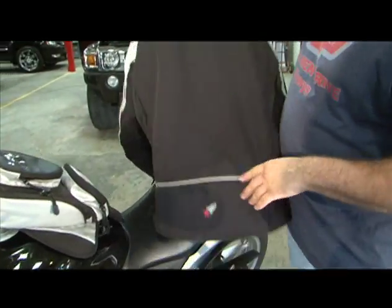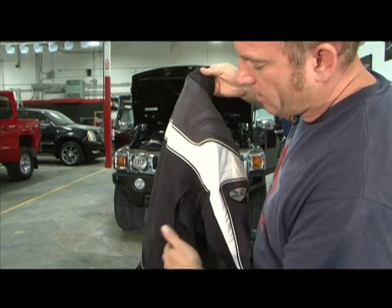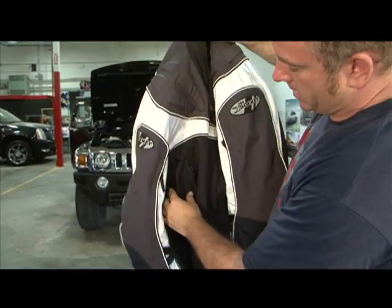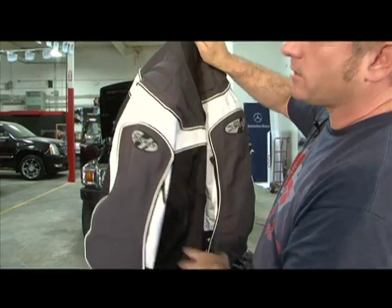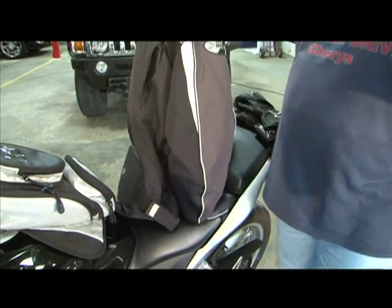Now, here's one thing about the textile jackets that you need to know: the majority of the good ones out there have the additional vents. These aren't pockets, these are the vents that allow proper airflow as you're riding the motorcycle on the highway. So you can actually keep yourself very cool, very well controlled in regards to your body temperature, and still be protected.